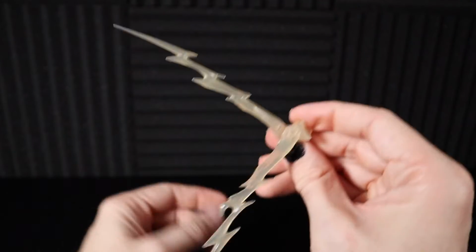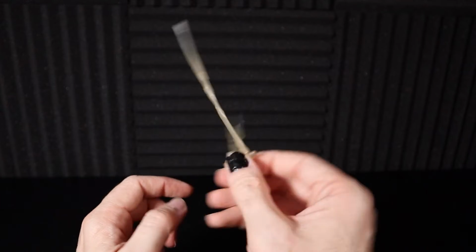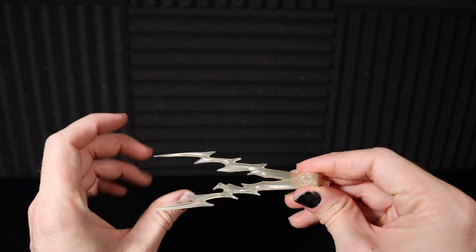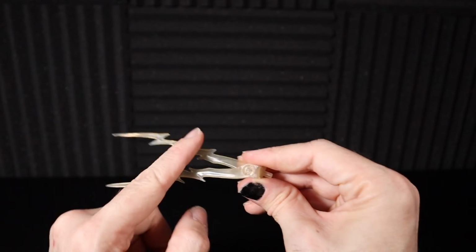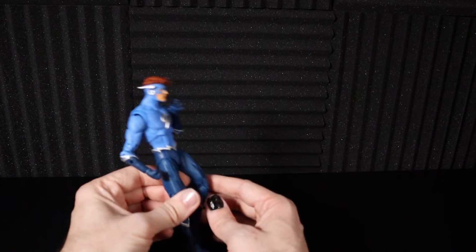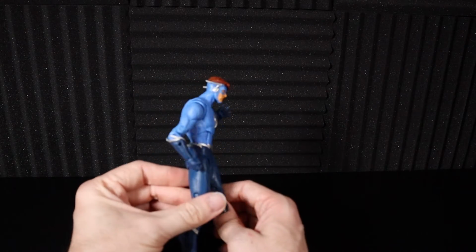Can you believe that, right? Articulation in Flash Force lightning bolts, Speed Force lightning bolts. Very cool. Okay, and they're not identical, right? So they're different casts. Okay, let's take a look at old William, who is in a running pose, or posing for a picture for running.